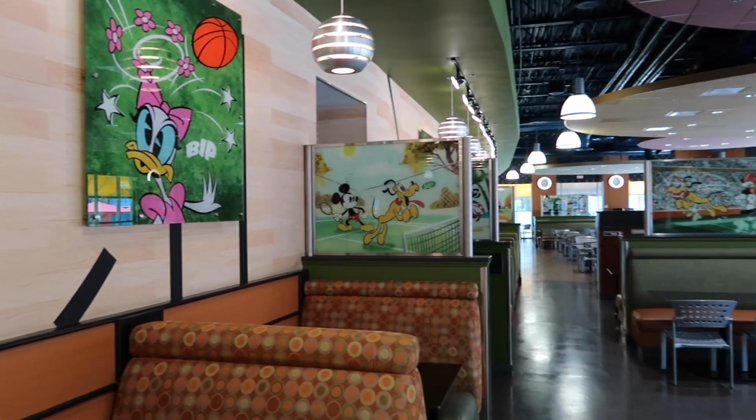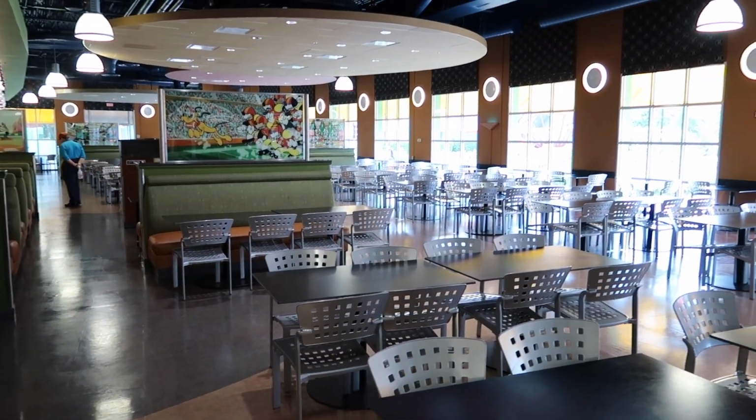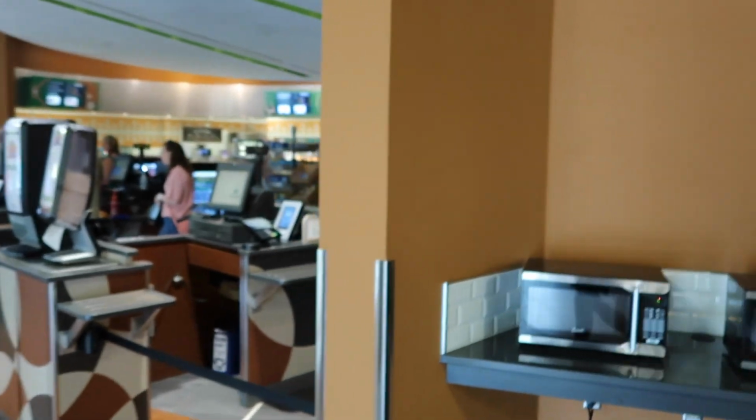And the actual dining room is humongous. Like there's so much. You can see how far back it goes, and there's tons of seating. I'm sure in the morning it gets pretty crowded here, but it looks like outside too they have even more additional seating. And you can see a sign right here says mobile order pickup. So I guess that's right around this corner.